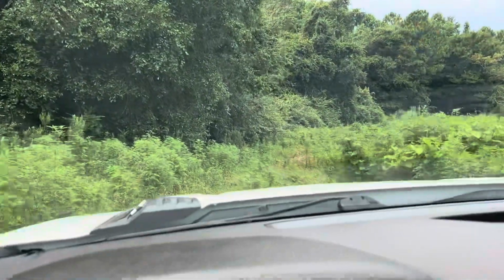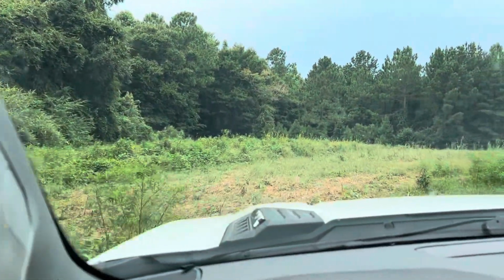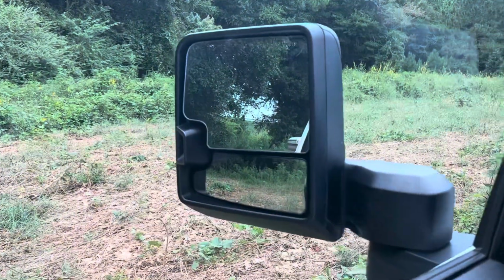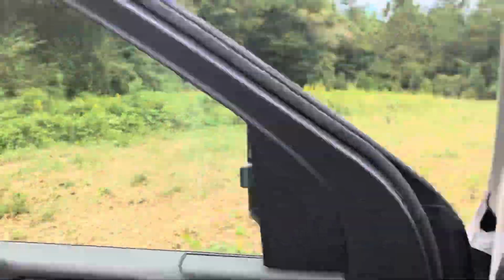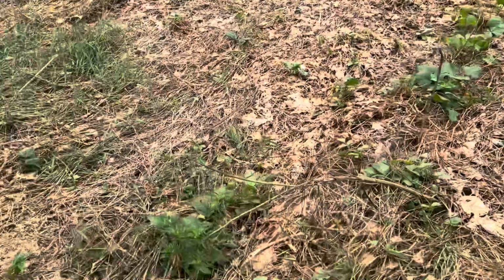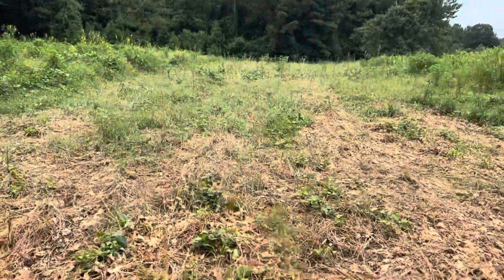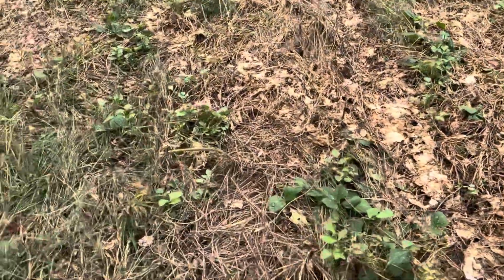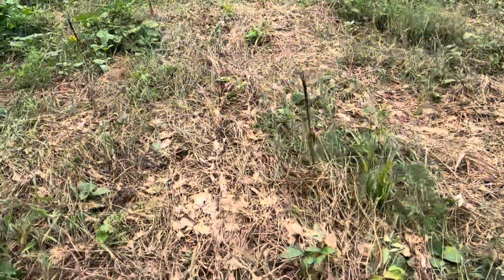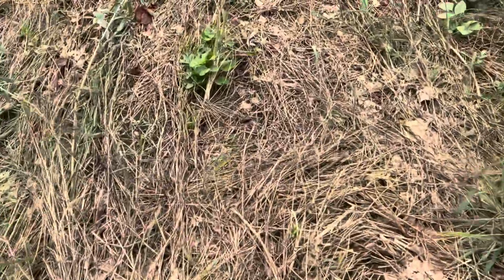Now we're down here, this first plot. This is actually the last one we planted. We planted the one where the chinaberry tree was first. So, oh, let's jump out and look here. As you can see, we got a real good kill on about, I'd say 80% of this plot, and you got where this grass is coming back, which we kind of figured, but what we're looking for is that.